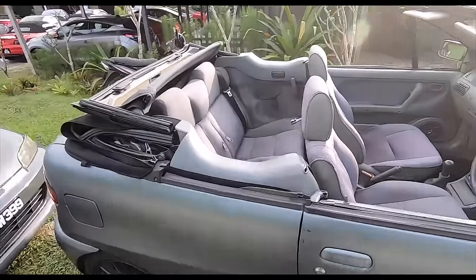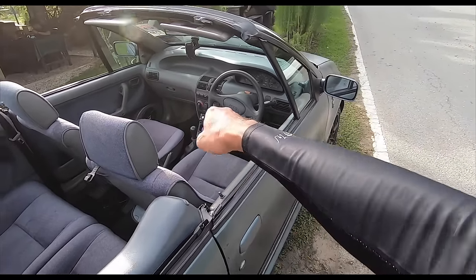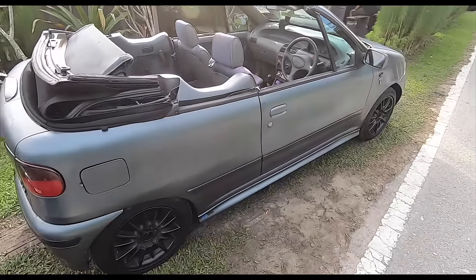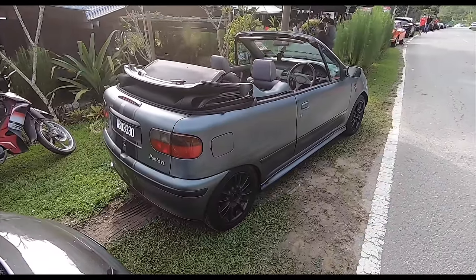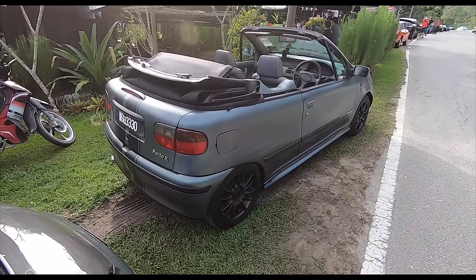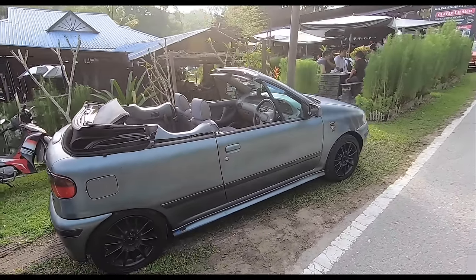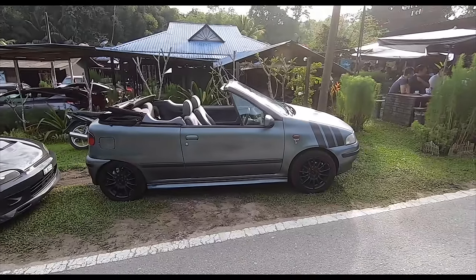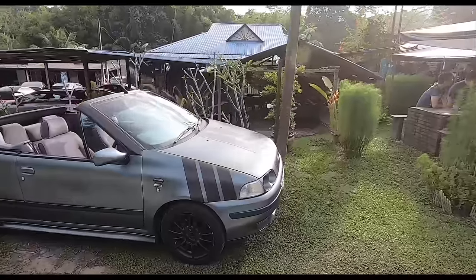So stay tuned, more to come. There are still certain things about this car that are not perfect. I haven't hooked up the ICE yet. The in-car entertainment has not been hooked up yet. Few things to do, but it's drivable and it survived the drive really, really well. Very, very happy with this car. Let me give you an external look. Here we go. So cute. This car was a chick magnet in the 90s, okay? Absolute chick magnet.